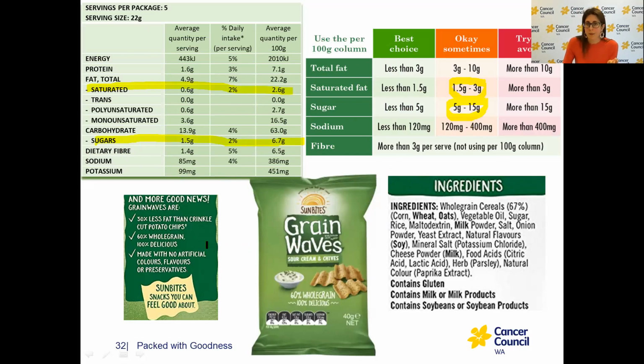Now, one of the things that grain waves do is they claim to have 30% less fat than crinkle cut potato chips. So that's a claim that is only relevant to the saturated fat. When you actually look at the total fat, it is the same as most common potato chips, and so is the kilojoule content. So even though we're sitting in the okay sometimes here, when we look at the total fat and come over to here, 22.2 grams per 100 puts it into the try to avoid category, more than 10 grams. So grain waves find themselves in the junk food category.